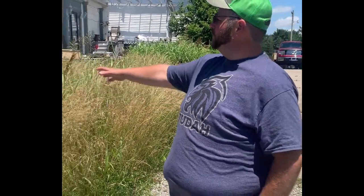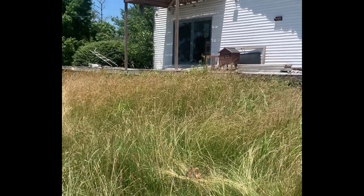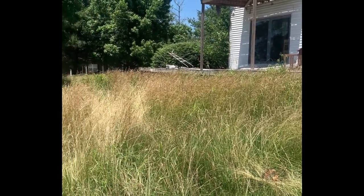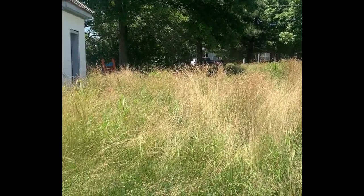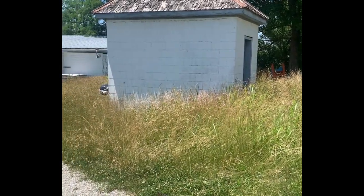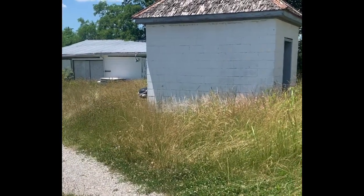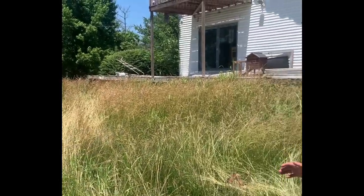So have a look here, Jordan. The grass is, in some places, 4 feet tall. We actually went and bought a brand new lawnmower just for this job. We intended to buy a new mower, but we just didn't know when. So whenever we got this phone call that it was this bad, we went ahead and made the decision. And that's really what this video is about. It's not really about this yard.